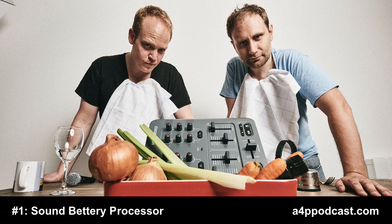I guess there's a big incentive for patch designers to put a load of effects on their stuff, so it sounds big and impressive, which makes it less usable. But on the other hand, you can just turn this stuff off. So it's fair enough, really.